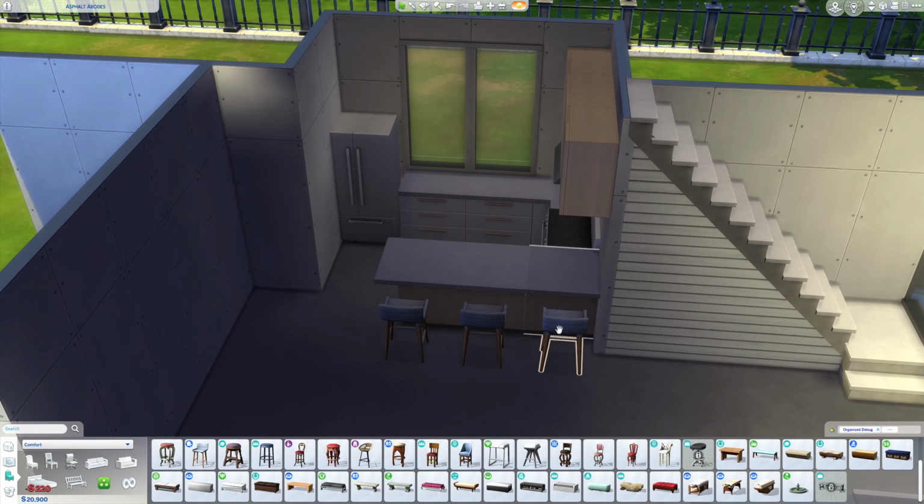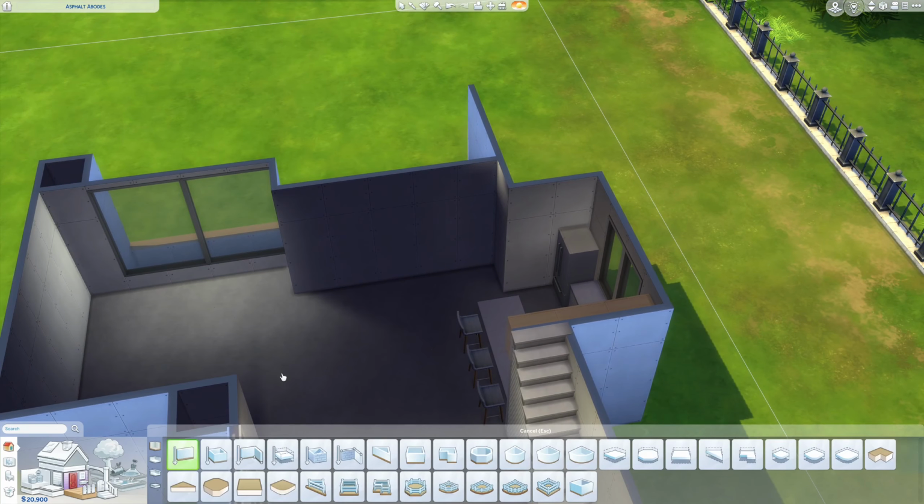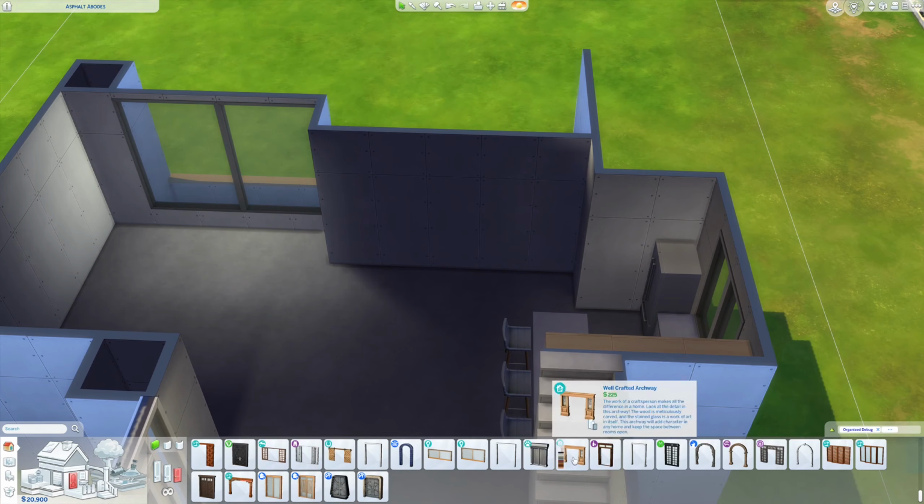And I think that we'll have several chairs in here, so at least we will be able to sit here three sims. Of course, we won't have here three sims, but we will be able to sit here three sims. So that's my plan.